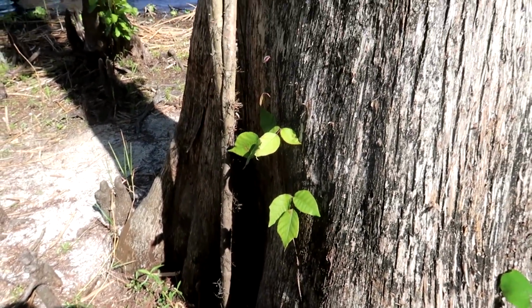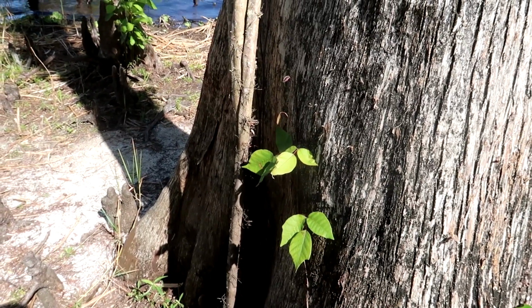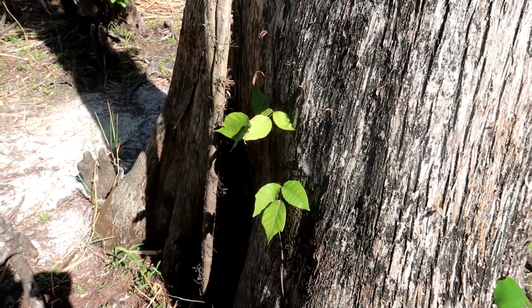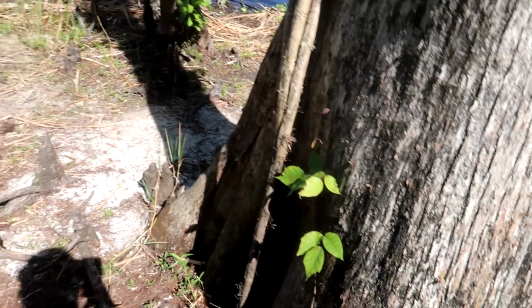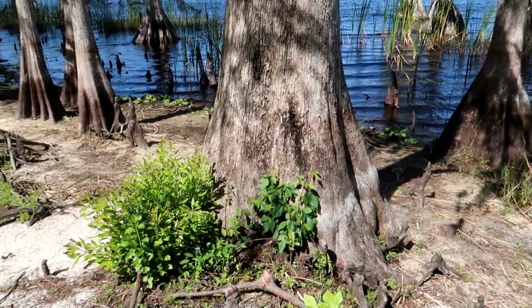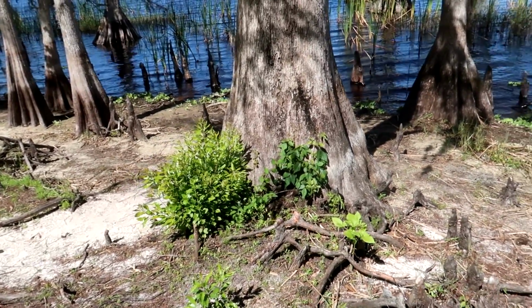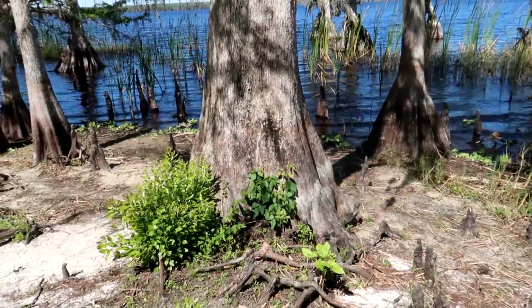So much for that. Pay very close attention when you're walking around down by the water, because this lovely little vine is poison ivy, and this tree and that tree are covered in it. So always remember, leaves of 3, let them be.